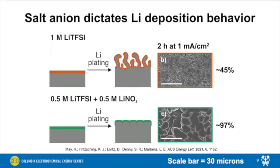And you can see from these SEM images that are collected after galvanostatic plating that we get very different plating morphologies simply by changing out half the TFSI anions for nitrate anions. So here we have these very high surface area lithium deposits. After 100 cycles, we also have a very low Coulombic efficiency of 45%.